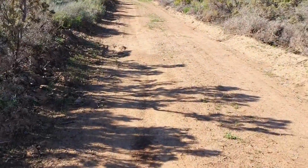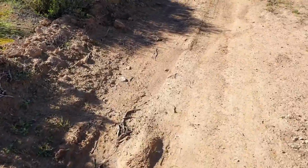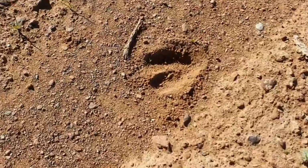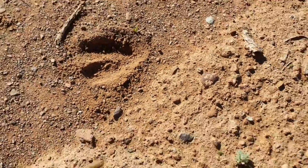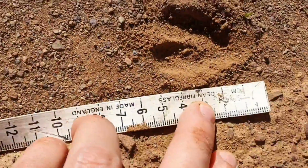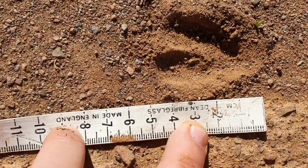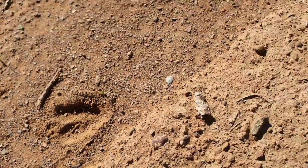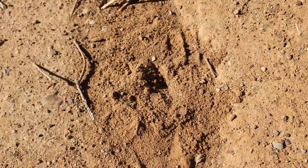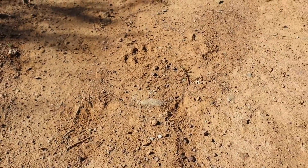So let's continue and see if we find another track or two. Here we can see this is the same one. So again, about 4.5, maybe a little bit more. Not very far from this, you can also see some more baboon tracks. The thumb, fingers there in the palm, and another one over there.